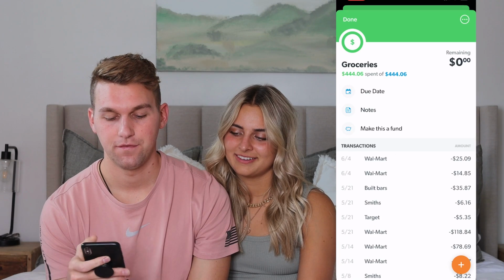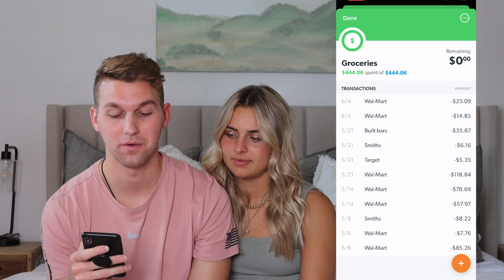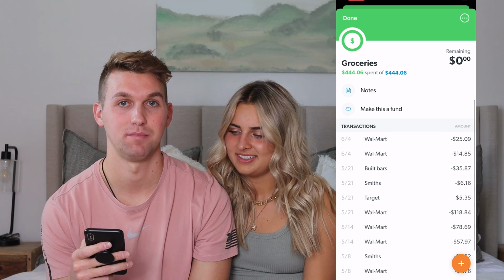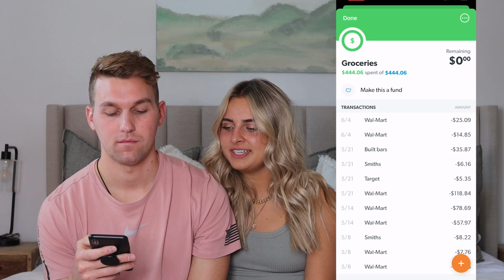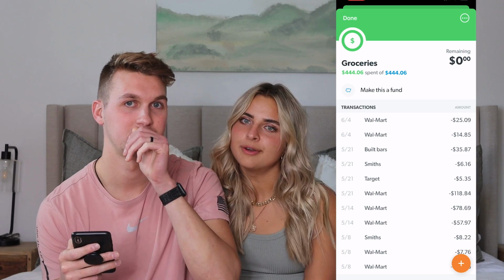Okay, moving on to the food category here. Groceries. Actually, to be completely honest, this is way low for what we usually spend. Not way low, but I would say average groceries is like $600. Yeah, Cam eats a lot of food. We prioritize getting healthier foods, and I feel like healthier foods are a little bit more expensive, so we justify that.